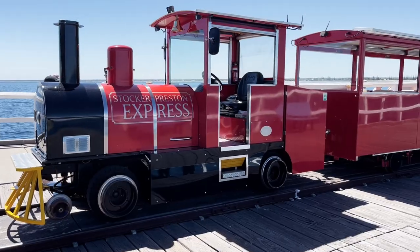You can walk all the way out on the jetty, but being 1.8 kilometres long, it's a fair walk. It'll take probably half an hour or so. But we decided to jump on the train because obviously we've got River with us, and he gets a bit over walking those kinds of distances. It's only $16 per person to jump on the train, and infants are free.